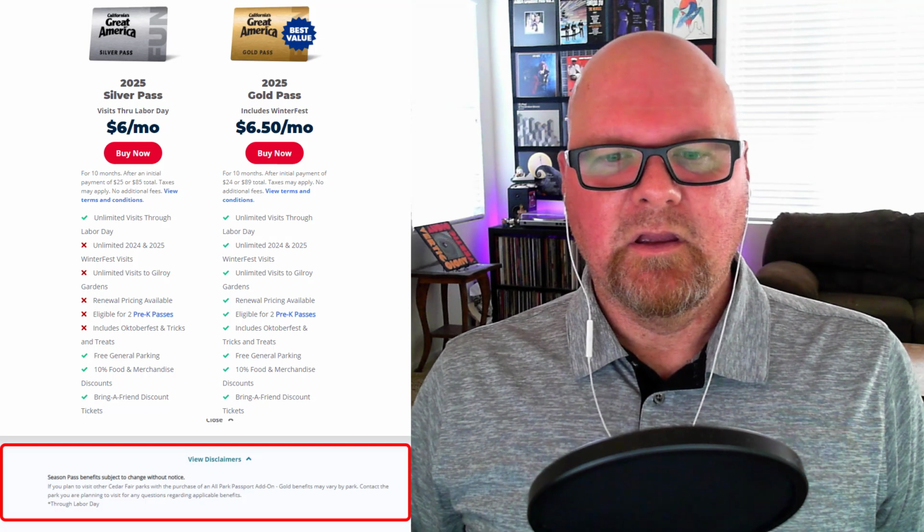They don't make it easy. So for any parks that don't have parking included with the Gold Pass, Knott's, Canada's Wonderland, Cedar Point, etc., you'll have to pay for parking separately. So like I said, they don't really make it very easy to figure out, sadly.